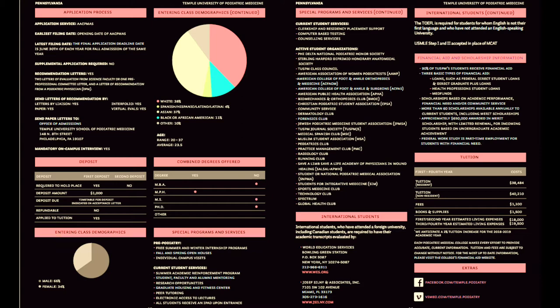In terms of the entering class demographics, we see that there was approximately 38% white, 4% Spanish, Hispanic, Latino, Latina identifying groups, 37% Asian, 11% Black or African American, and 10% who reported otherwise. The age range is 20 to 37, of which the average is 23.5 years old.